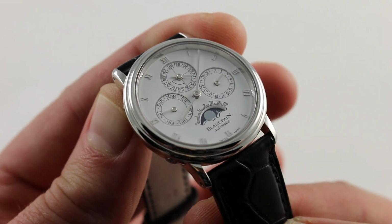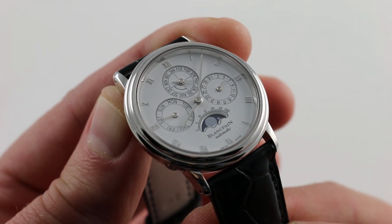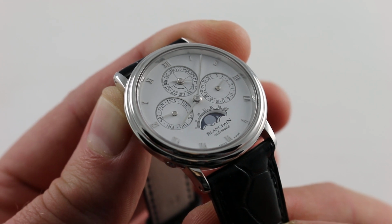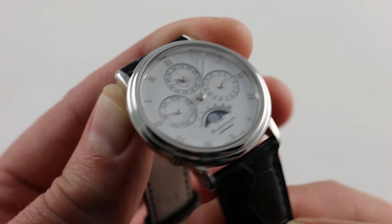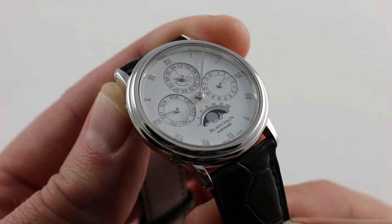Now, the dial is of the highest grade. Triple registers for the calendar functions. You can see the month with leap year indicator at 12. You can see the day at 9 o'clock, and at 3, the radial date. There's a moon phase, beautifully rendered, and deep set at 6 o'clock.